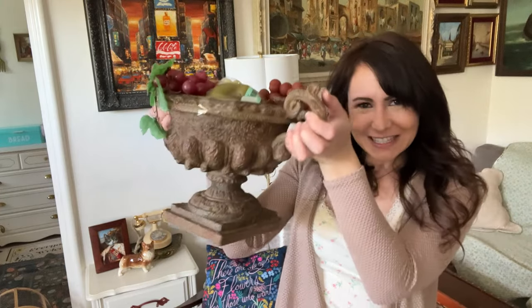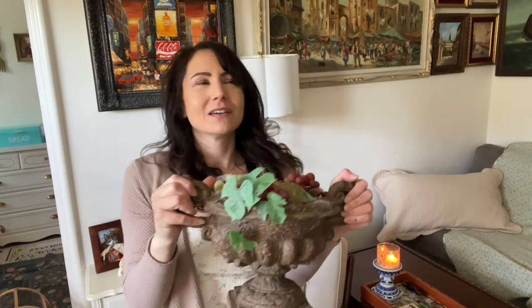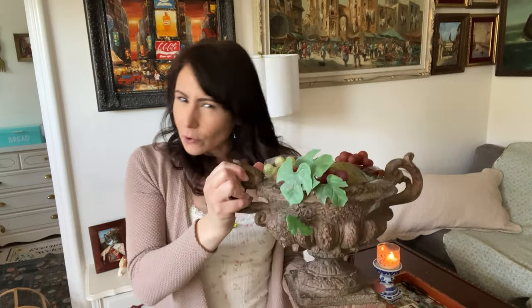Here's the first piece. This is kind of what I mean by leveling it up and making everything a little bit more elegant and formal. So that's what I mean, nothing too crazy.